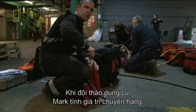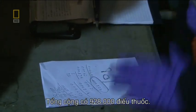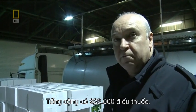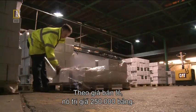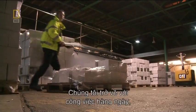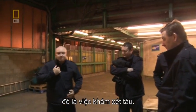As the team downs tools, Mark adds up the total value of the haul. Right, we've got a grand total of 928,000 cigarettes. That's a retail value of over £250,000. That's us getting back to doing what we properly do, which is rummaging ships tomorrow.